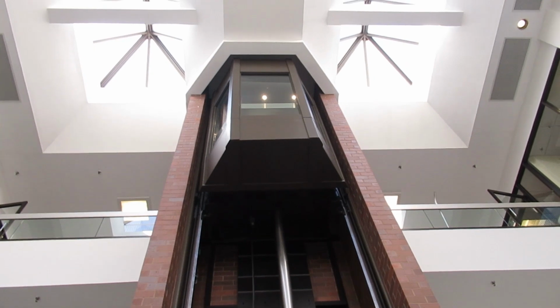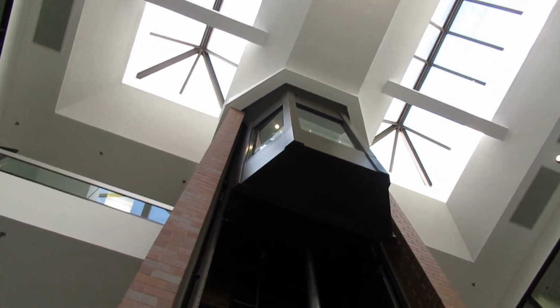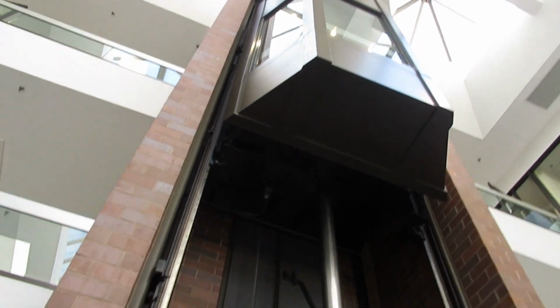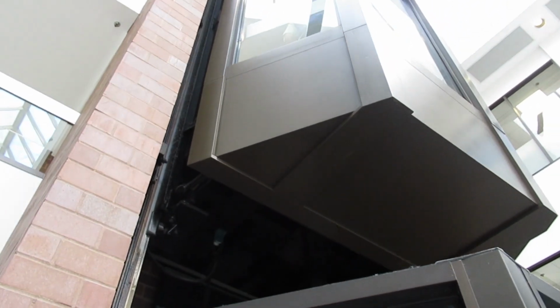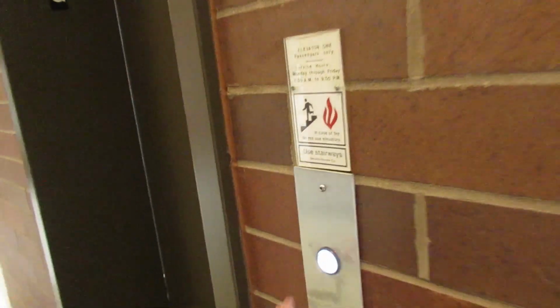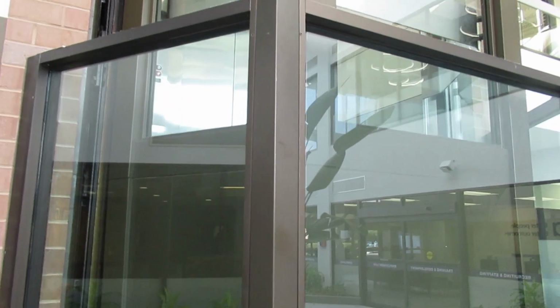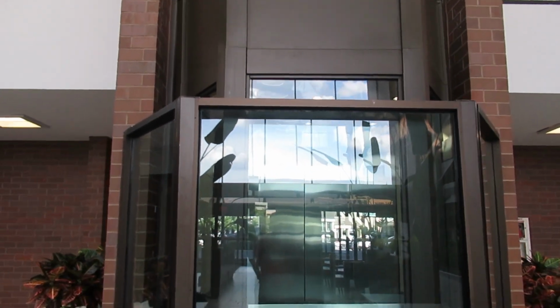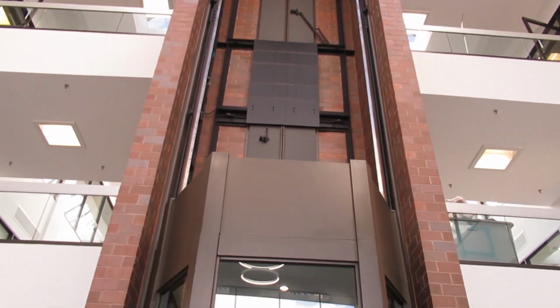And it sounds like someone is getting in the elevator, so let's watch it descend. And I'm trying not to get that passenger on camera. And it's stopping at one. Anyway, let's go ahead and call it back down. Here it comes. Now it's leveling. And here it is back downstairs. And I also like how you can get a great view of the opposite side of the elevator doors.